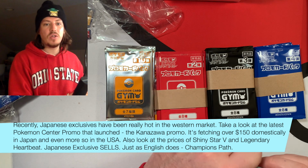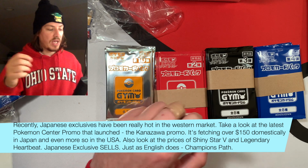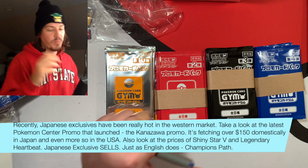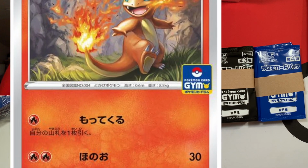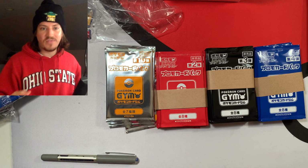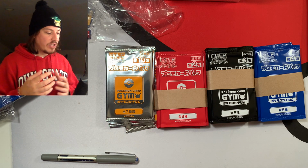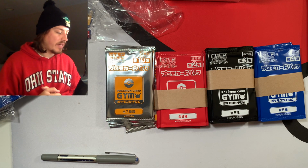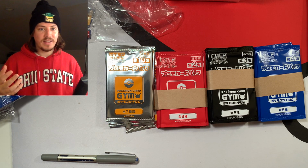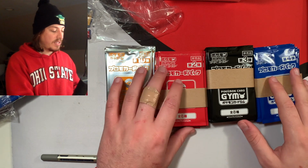The artworks are unique. They have a little symbol. I'll show you an example of a card. It has a little symbol which says Gym Promo at the bottom right hand corner of the picture. And a lot of the Pokemon are fan favorites. Charmander, Eevee, Vaporeon, Flareon, Jolteon, all that kind of stuff. And every 3 months they come out with these packs, and the costs are just really, really low. So that's why I tend to tailor my selling at the moment to these.